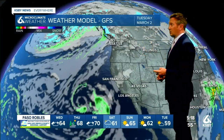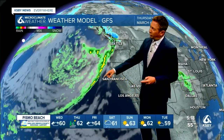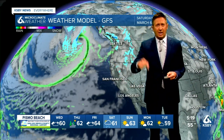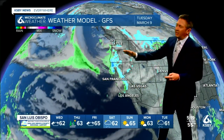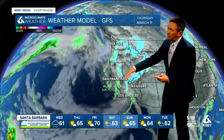So we can look at systems beyond that. Again, this is system number one. We talked about that. This is the cold front on the way. You can see how it just falls apart on arrival for the upcoming weekend, though temperatures will go down and winds will go up. Then we watch another decaying front as we get into the 8th. The 9th, another decaying front through the area. I'm not saying zero rain, but just not a lot.